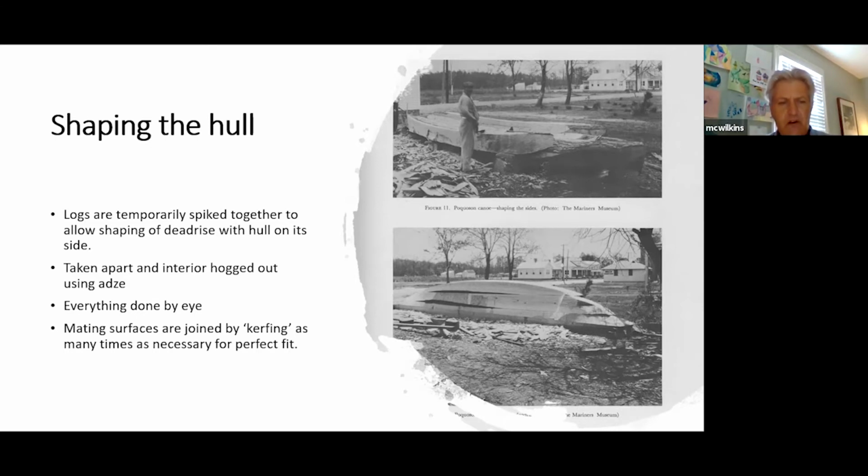Mating surfaces are joined by kerfing as many times as necessary for a perfect fit. Now this meant you put the two pieces together, and wherever there was something sticking out that wasn't allowing it to seat absolutely dead flat, that would be kerfed out with a broad axe or a plane until it got a nice tight fit, because that's what you want. Otherwise, the boat will leak.